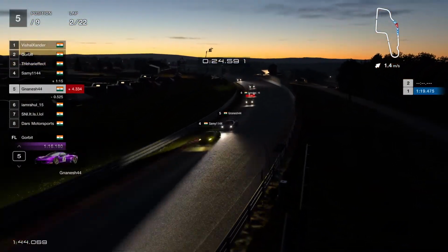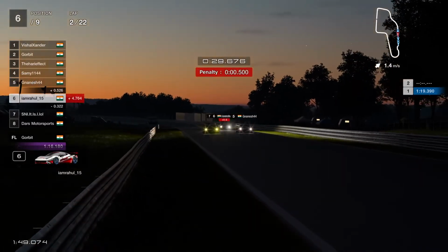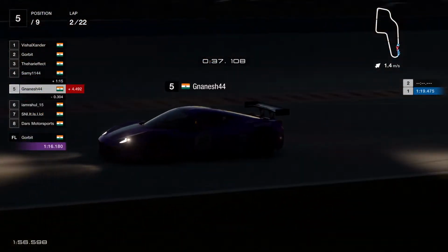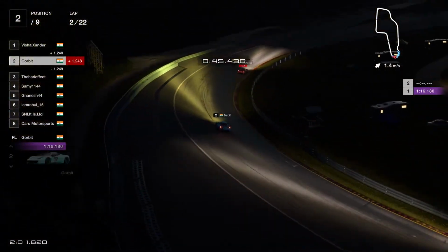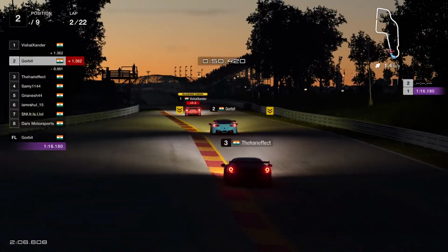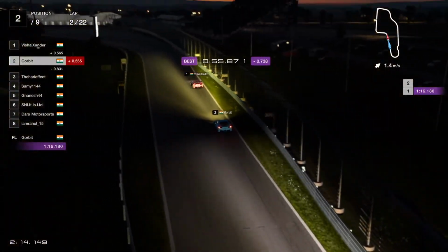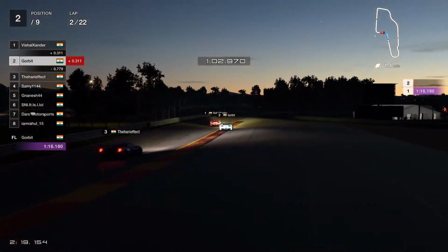So Gorbit is sticking close to Vishal within the slipstream. That is really important here. And Ganesh is trying to claw back his position from Sammy, going to the chicane. That is a dangerous place to make a move. You see different kinds of tires, and that is causing vastly different pace among all the drivers in the top 5. And Vishal somehow manages to keep his position and build Gorbit enough gap.